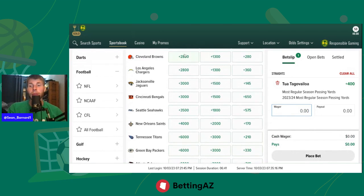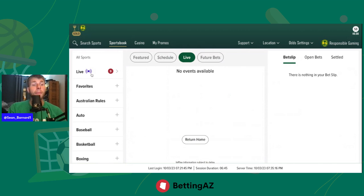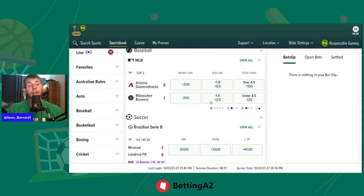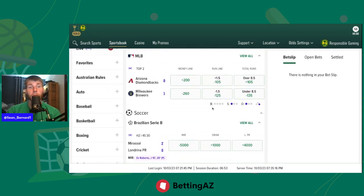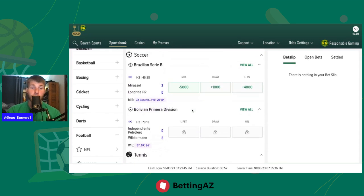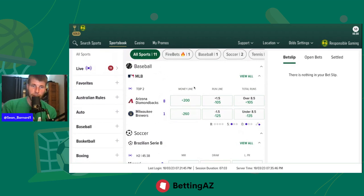Another thing of note that I did want to bring up is, of course, live betting. Live betting has grown in popularity in a major way, and the easiest way to get there is right here on the left side where you click that live betting button. So there is some live baseball going on. The MLB playoffs are now kicking off and in full swing. There's also some soccer being played, some tennis being played. But let's jump into this live betting with the Arizona Diamondbacks and Milwaukee Brewers.